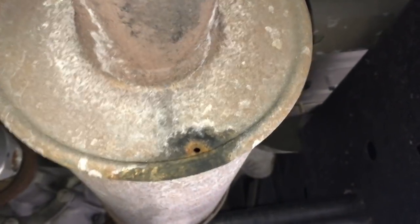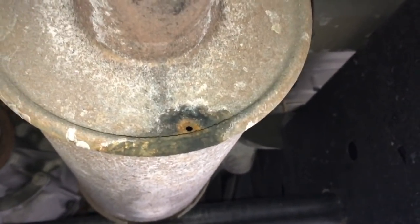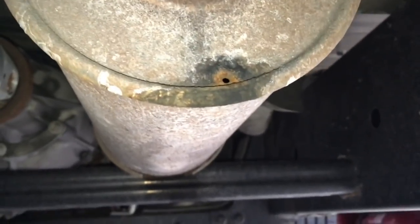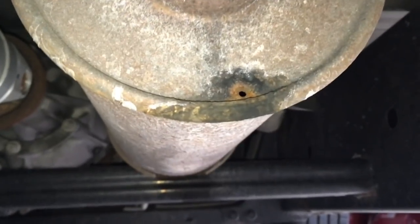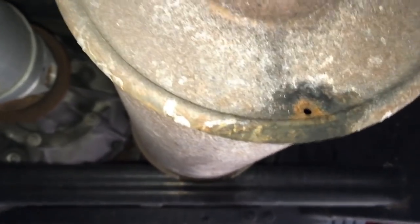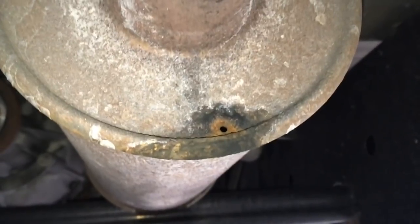Another thing I wanted to point out to you is on American cars, you have these little weep holes at the bottom of each of the, like that's a resonator, and then you have it on the bottom of the muffler as well. It's just to allow moisture to come out of the tank there, so it doesn't rust from the inside.